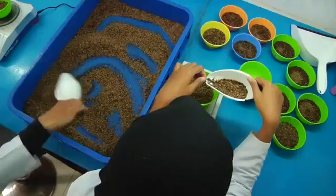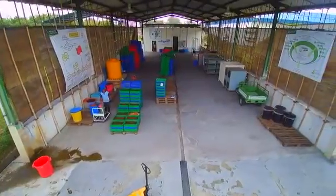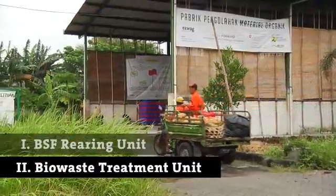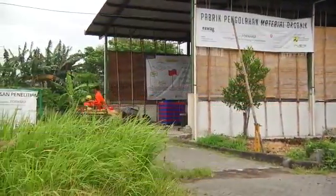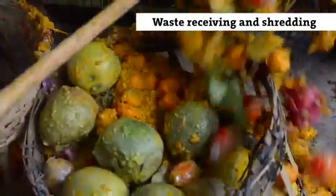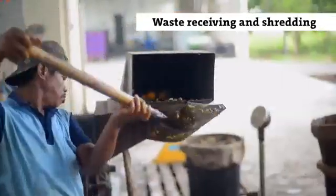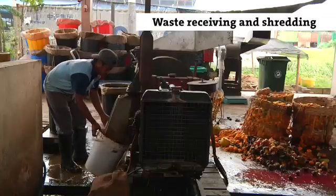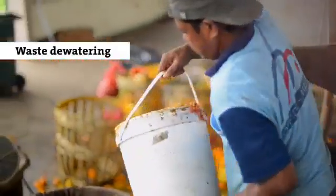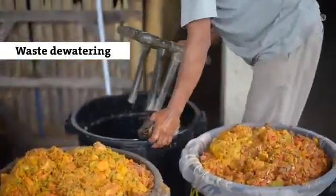Now that we have seen how to produce young larvae in great and defined numbers, we move on to the actual biowaste treatment unit. In the case of our facility in Indonesia, we receive waste from a fruit and vegetable market. To make the waste easily accessible for the BSF larvae, we shred it with a hammer mill, but any kind of shredder can do that. Our fruit and vegetable waste mixture is very wet. We therefore let it drain for a day or two to reduce the water content.